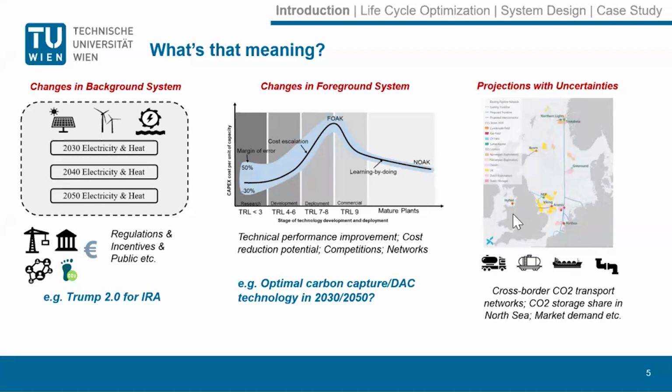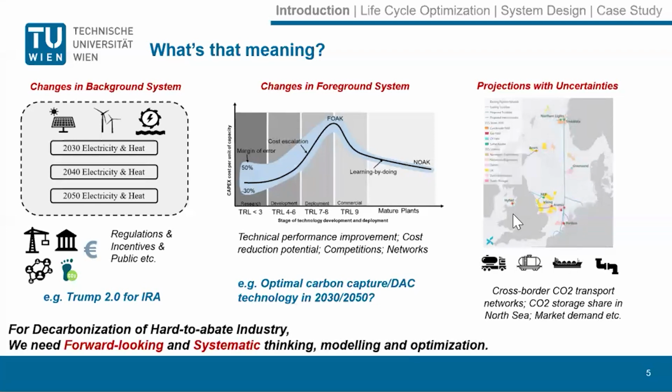And from the infrastructure perspective, there are also a lot of uncertainties related to the cross-border transport and the storage sites for inland or different countries' choices. So all these issues I mentioned involve a lot of different perspectives and stakeholders participating in the transitions, especially for CCS, CCU, this type of technology, because it's about changes. Convincing people to integrate this new type of technology into existing infrastructures is really hard. So for such complex systems, we need a forward-looking perspective and systematic thinking, modeling and optimization from the whole system perspective.